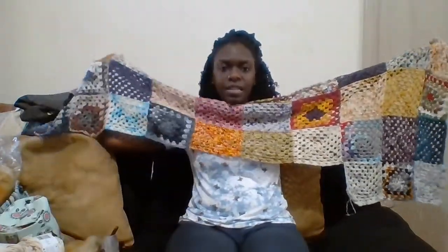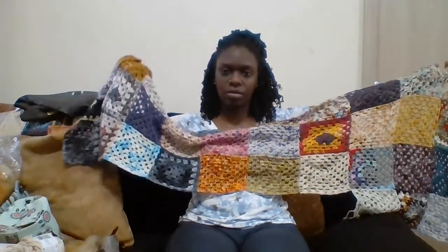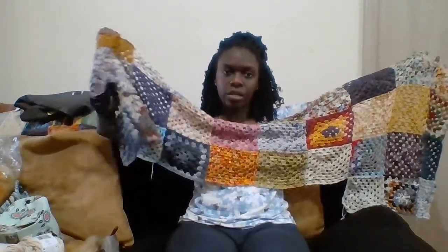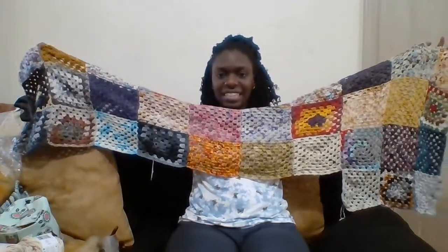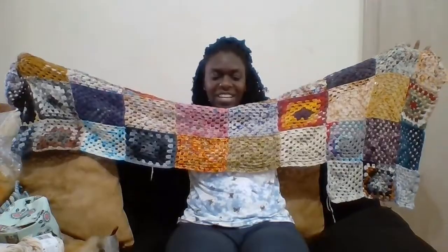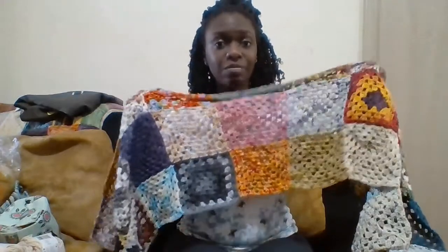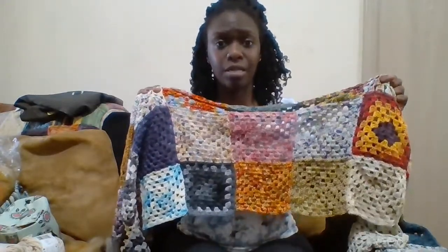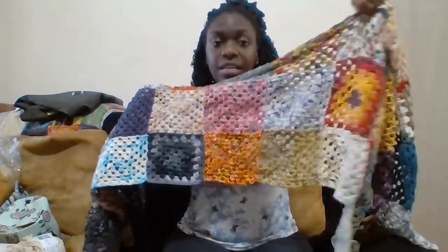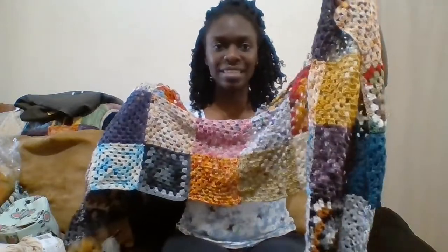Like I said, there's 6 rounds in each granny square, and it's 10 squares across. So it's pretty big. I'm really, really excited about this. So I gotta get back to it. I haven't worked on it in a little bit. I did the first 3 rows within like a couple days because I was just so in love with it. And I still am. I've just been distracted by other things.